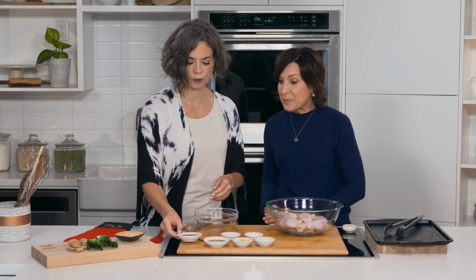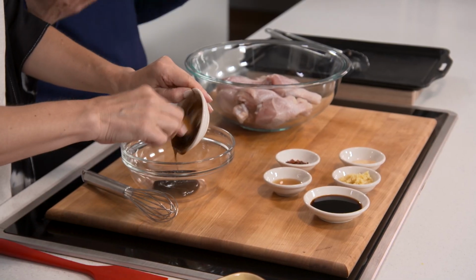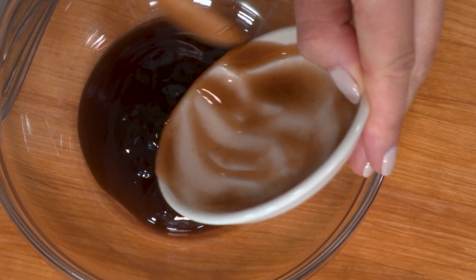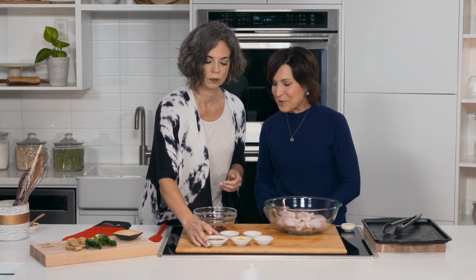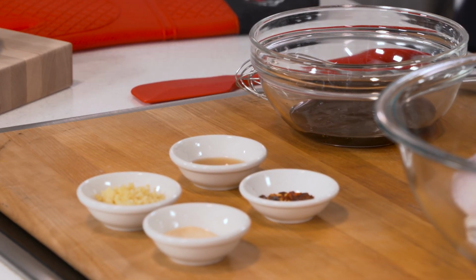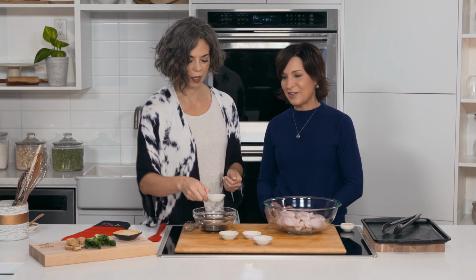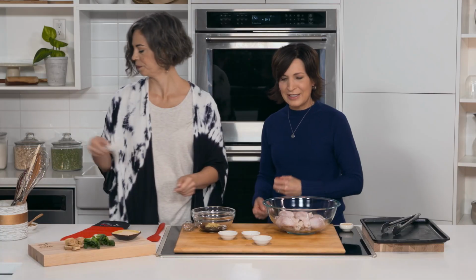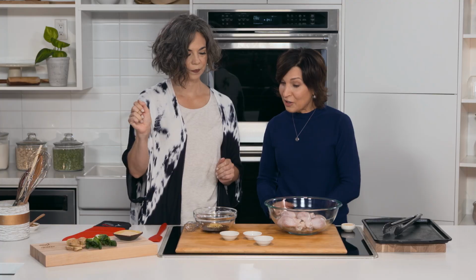I'm going to get you to start by making this glaze. We've got 3 tablespoons of hoisin sauce, and you're going to add that to the bowl. These are just accessible ingredients that you can find anywhere. Nothing unusual. The next is our 2 tablespoons of soy sauce. And one of my favorite ingredients is the tablespoon of fresh chopped ginger. Smells wonderful. Citrusy, delicious. And then a teaspoon of garlic powder.